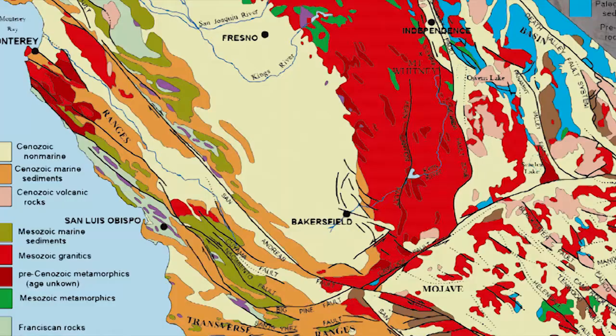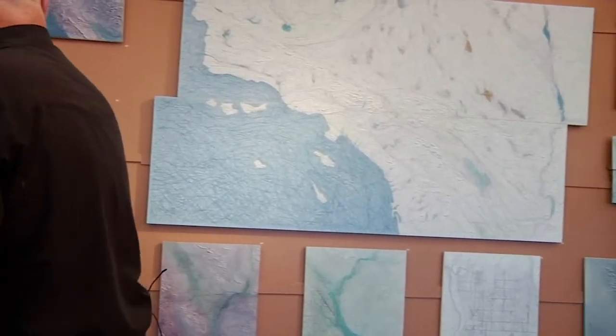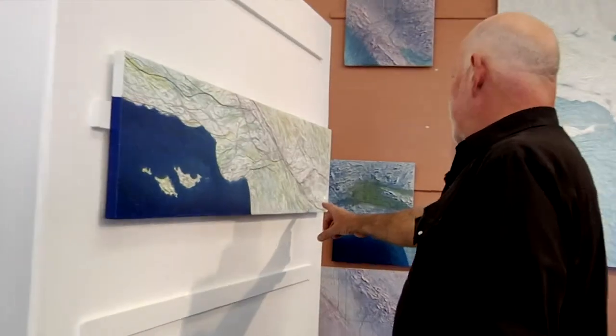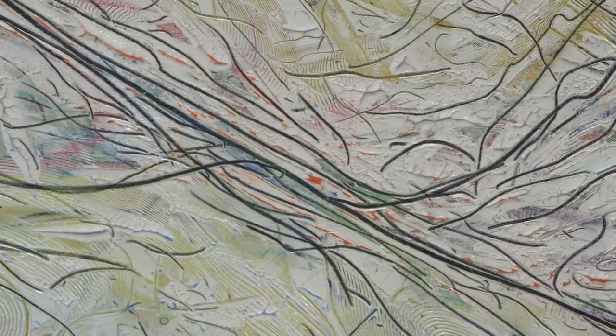So that's one of my inspirations, the geologic map, where all of a sudden you can actually see the strata and all the different layers coming together. For us, I've got a seismic piece. This really shows the faults. You can see the San Andreas. It's actually this one here, sweeps through the San Bernardinos and out Cajon Pass.